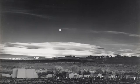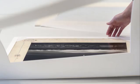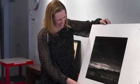And you see in perfect balance the moon and the graveyard and the buildings and the mountains and the clouds. And I think it's what gives this picture its magic, its chemistry, is that balance between all those elements.